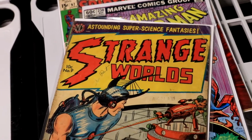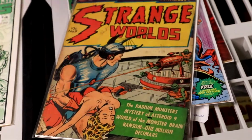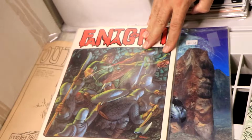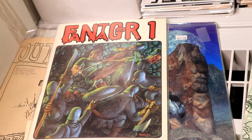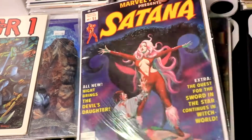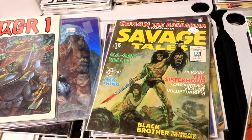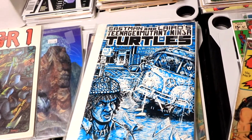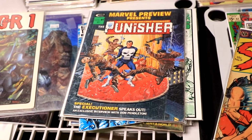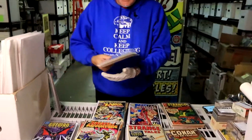All right, so these are some of the magazines that this guy had. The Fisherman, from the Fisherman Collection. Here's some Richard Corben pieces that are in really nice shape. Ninja Turtles, first Rocket, Savage Tales, some early Ninja Turtles. That Punisher is good in that one. And well, we got some newer stuff too.